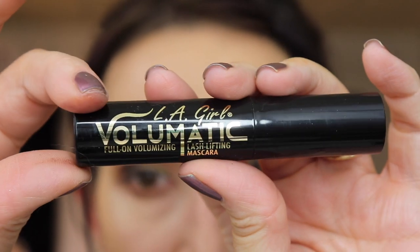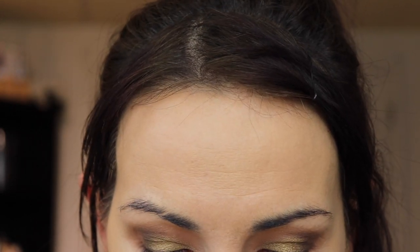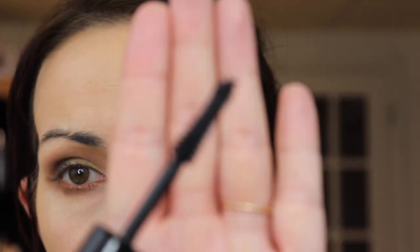Okay. LA Girl Volumatic Full-On Volumizing Lash Lifting Mascara. This wand kind of scares me. So I found with this mascara that it was one of those that you put it on and it's such a wet formula that you end up looking like you just have three lashes because they all get stuck together in these very tight, wet little spikes, do you know what I mean? And I do not like that. I want some fluffy lashes. So this one, I think I used it twice and I was like, nope, I am done.